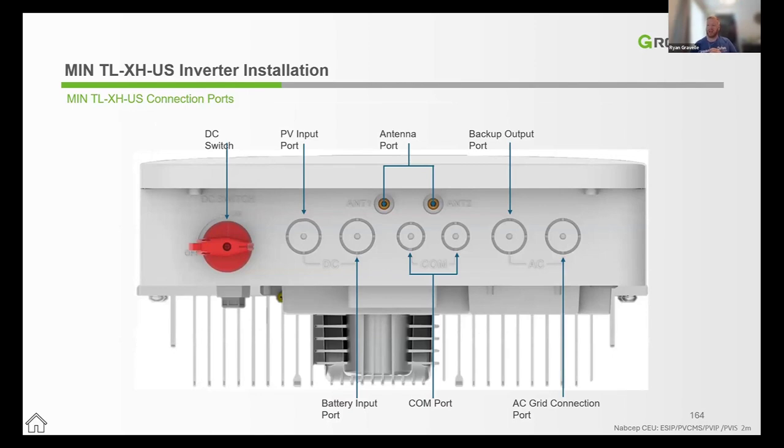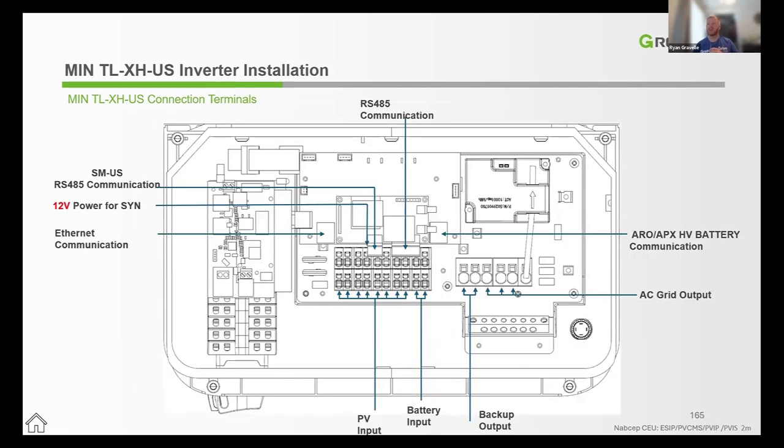One question that again comes up often is the DC and AC input knockouts that are pre-marked there are a 3/4 inch variant. If you do need to use a 1 inch variant for your conduit needs in your operation, that's acceptable. It won't cause any warranty voids or anything like that. Again, I know that's something we come up with commonly in the field.